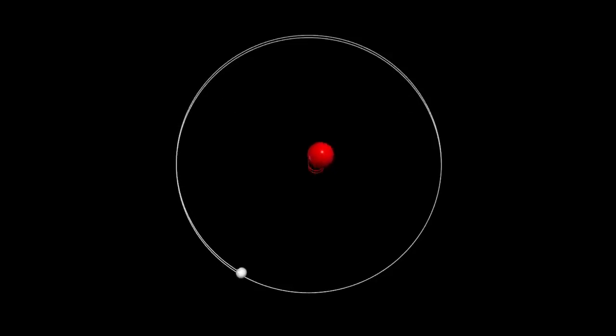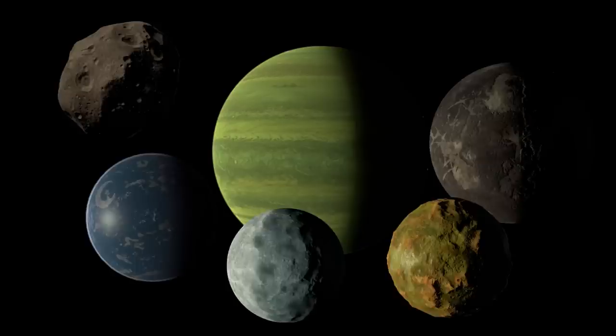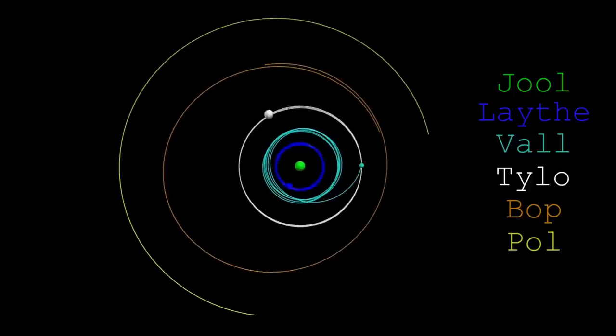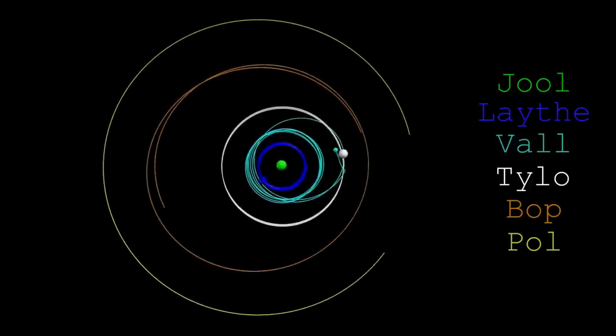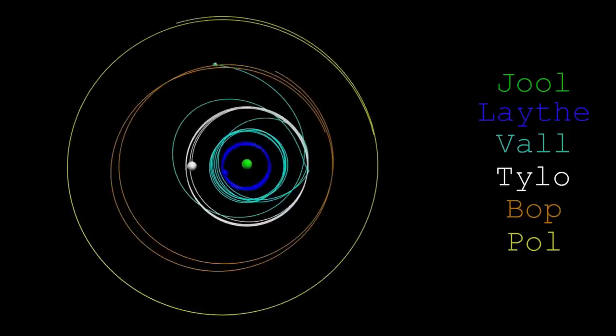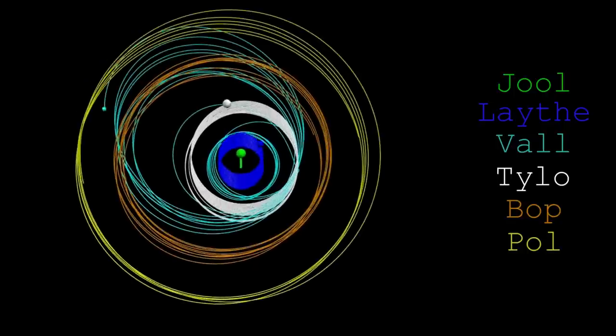This is all fine and dandy, but what about the Jool system and its moons? That looks quite unstable, doesn't it? Well, I simulated the whole system and this is what we get. It doesn't take long before Vall gets a boost from Tylo and it gets its apoapsis raised quite a bit. And as Vall passes Tylo every so often, the orbit changes again. But then I had to wait quite a bit before something happened again.